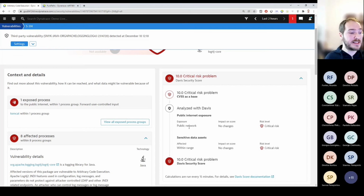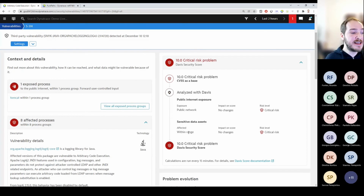And also at the same time, Dynatrace has analyzed that some sensitive data assets, so typically databases, are within range. So that means this Tomcat here is probably the very first thing that I should focus on fixing and getting this whole problem solved.